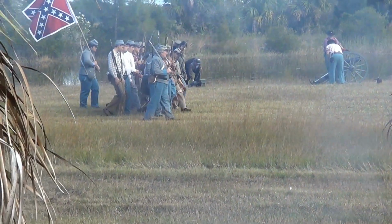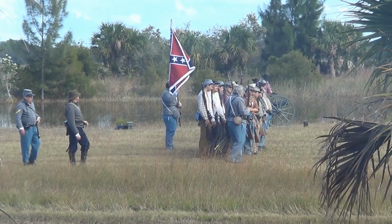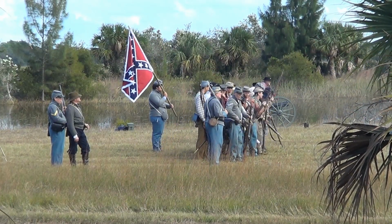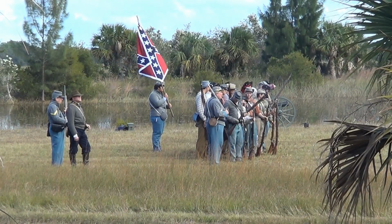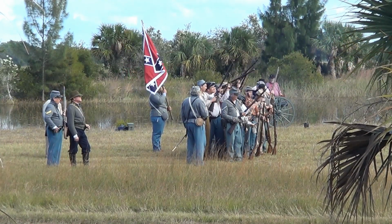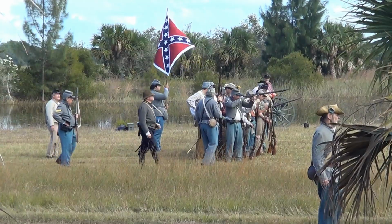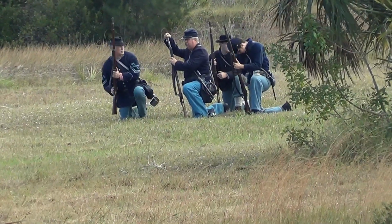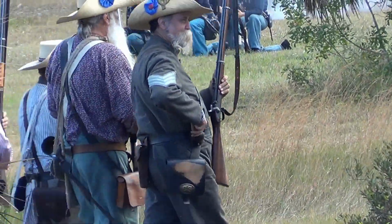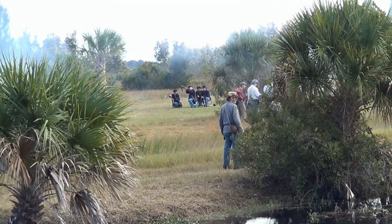Come back, there are reinforcements now coming up, preparing to take their position. A second group behind the first would fire while the first should be reloading. Troops again moving closer and closer, trying to find cover where they can.